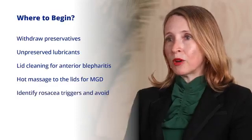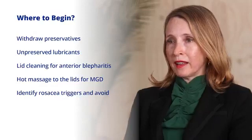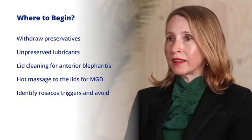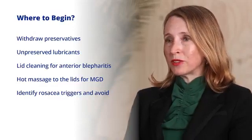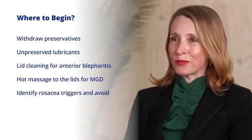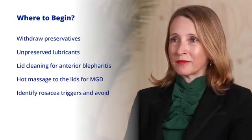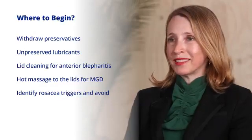Now, in Australia, rosacea is a very common cause of meibomian gland disease. And for patients, if they can identify a trigger that they can avoid, it can really help with their symptoms. I had a patient once who decided to quit coffee, and he started drinking lots of hot chocolates. But unfortunately, chocolate was a trigger for his rosacea, and his meibomian gland disease soon got out of hand. Once he started some massage and avoided the hot chocolates, his symptoms improved.